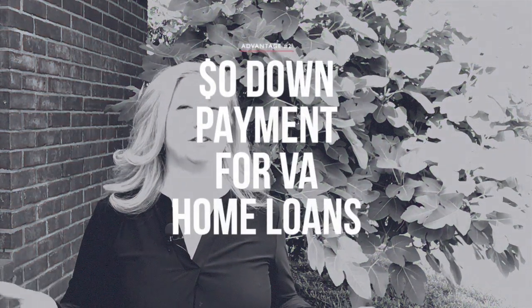Most rental properties are going to cost more per month because landlords set the rent at the BAH levels. So it really could save you a lot of money each month using your BAH to actually buy instead of rent. Number two, VA loans come with the $0 down payment feature.